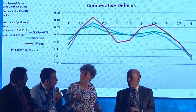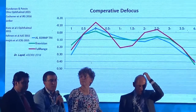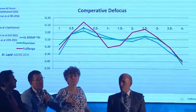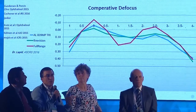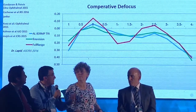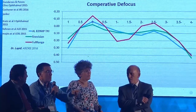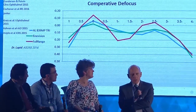And the difference in the LogMAR is, in my hands with the Hanita full range, you get intermediate vision of 0.18 LogMAR. With the FineVision, I got 0.14 LogMAR vision for intermediate. Does it care for intermediate vision to have 0.18 or 0.14? It doesn't matter. You need a lens that gives you a full range distance. I think that is another point.